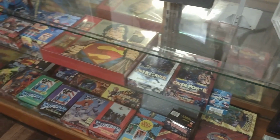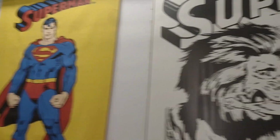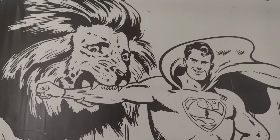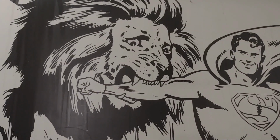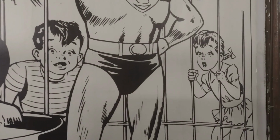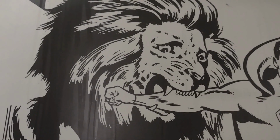So, various trading cards have been released over the years. I have some banners here. It's pretty cool. This image I've always liked, where Superman is obviously being kind of full of himself. As you can see that look on his face, purposely letting the lion bite his arm, and look at that lion's poor expression. I mean, he's going to need some dental work. And then you got the two kids back here just freaking out, like, what in the world are you doing? And he's just like, yeah, I don't care, I'm Superman. The lion's over here like, oh God, my teeth, oh Lord, oh wow.